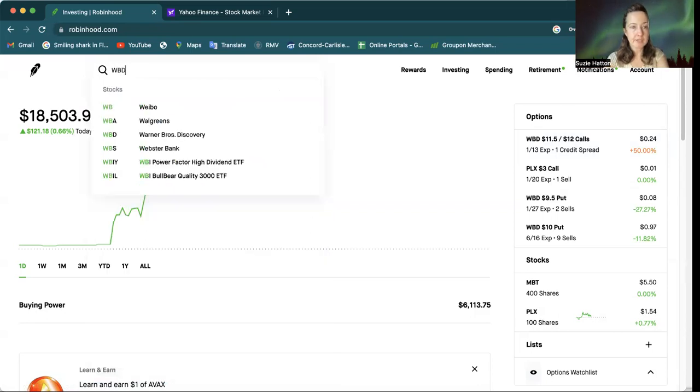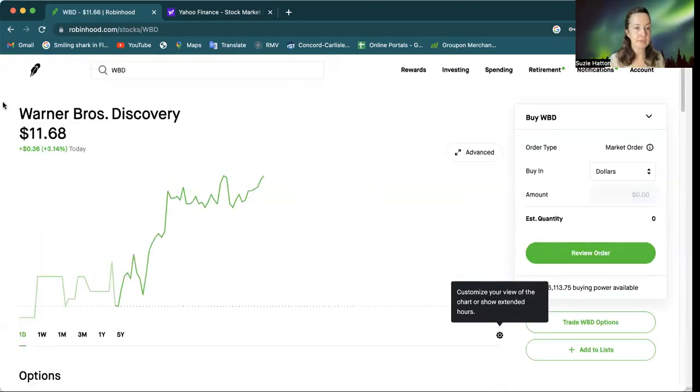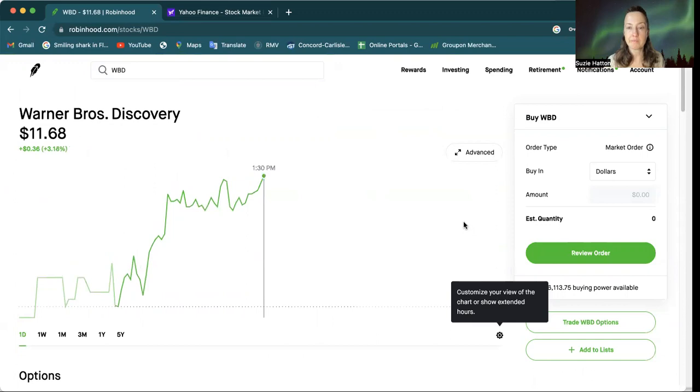Actually, I haven't even logged in yet, so I don't know where the market is at the moment, but let's see what it's doing. Okay, so it's up to 11.68. Earlier today, it was at 11.29, and now it's at 11.68. So we might need to do an 11.50 put on this one.